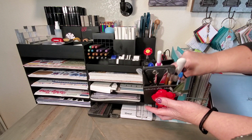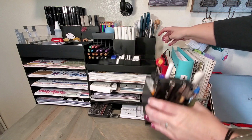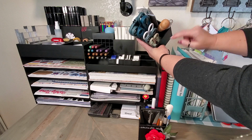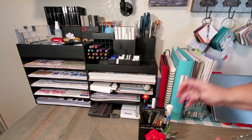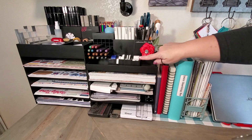Now, if you take a look at this, it's like a little tool component. So there are things that are actually in the back. On this one, I wanted to show you, I don't know how well you can see it, but my scissors actually are inside floral foam. I was having difficulty with them falling over, so I just tucked some floral foam in there, and then my scissors pop right into some little holes, and it makes it a lot nicer.